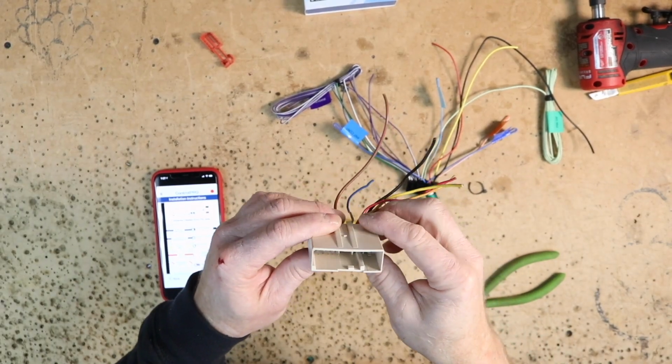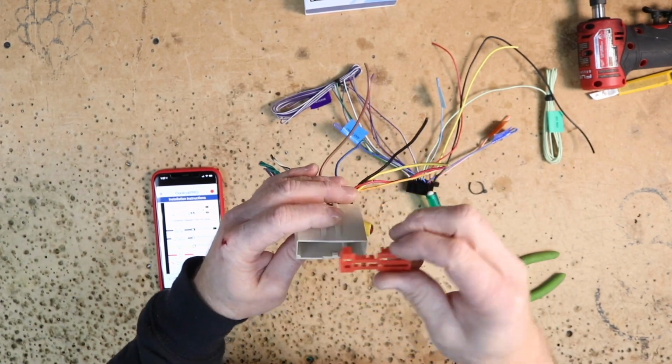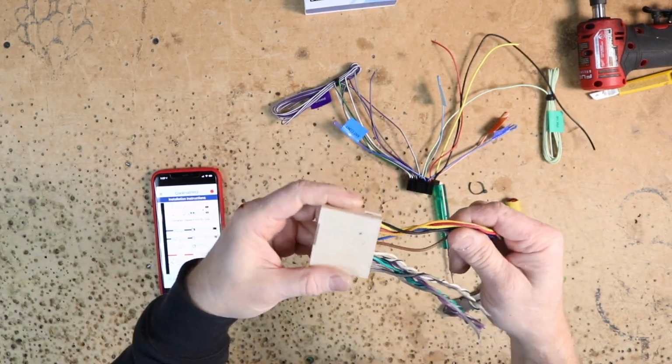Clip the wires into place and make sure that they are straight. Replace in the red clip lock. Just push down on it from the 2 corners and our harness is all set and ready to go.